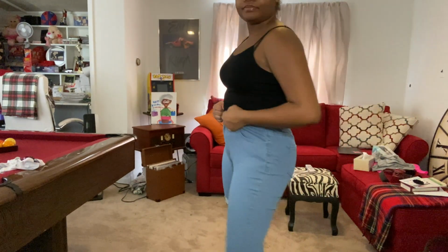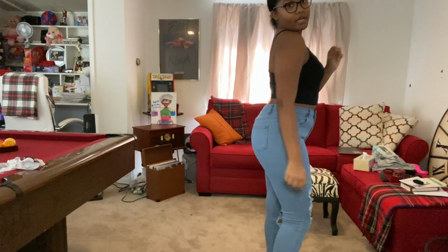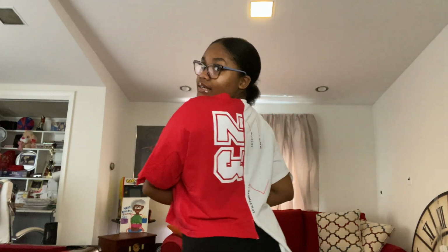They're still cute, though. I like them. Period. I absolutely love this shirt. It's like one size crop, one side is a little bit longer. Everyone has this one in orange, but I don't really have orange shoes to go with this, so I have the red and white one, and I really like this shirt.